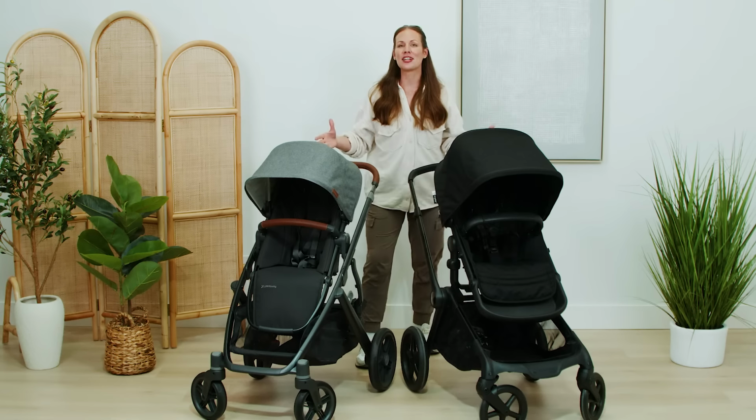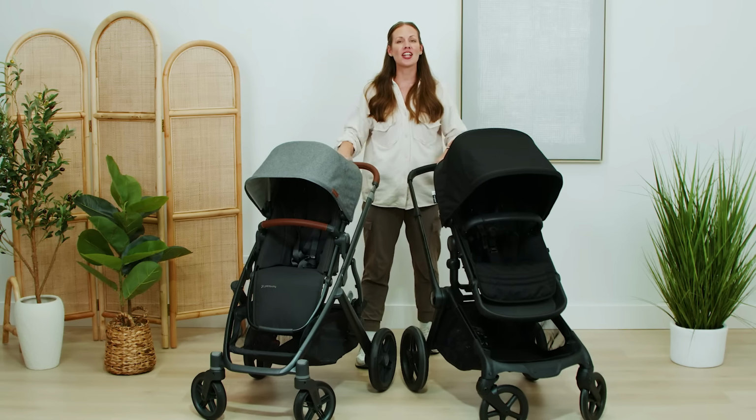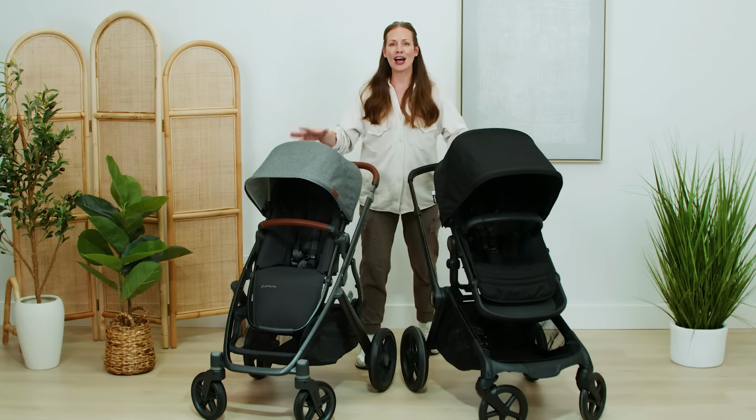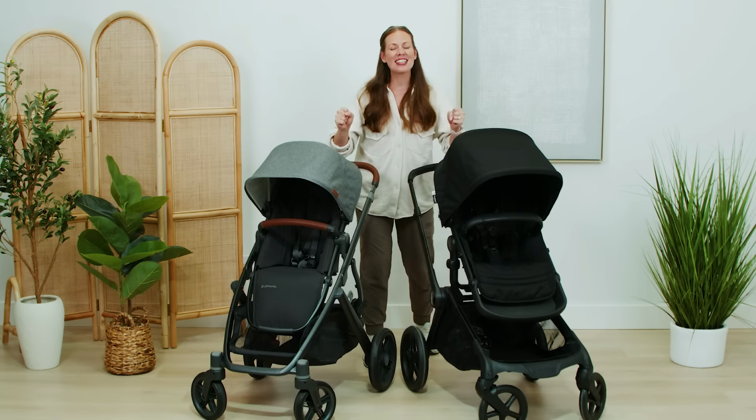Our goal here at Bugz is to instill confidence in families navigating the early stages of parenthood. And a big way that we do that is through car seat and stroller education and helping you understand which stroller is right for me at the end of the day when you're really caught between two options.